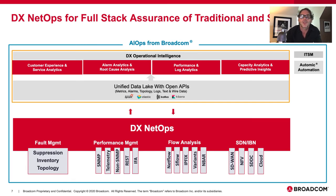And we're doing this all in the new software-defined space or the intent-based networking areas, whether it's SD-WAN, NFV, and all the way out to the cloud. So a unified, full-stack network monitoring solution that is feeding clean data into our AIOps engine for full-stack assurance of the customer experience.